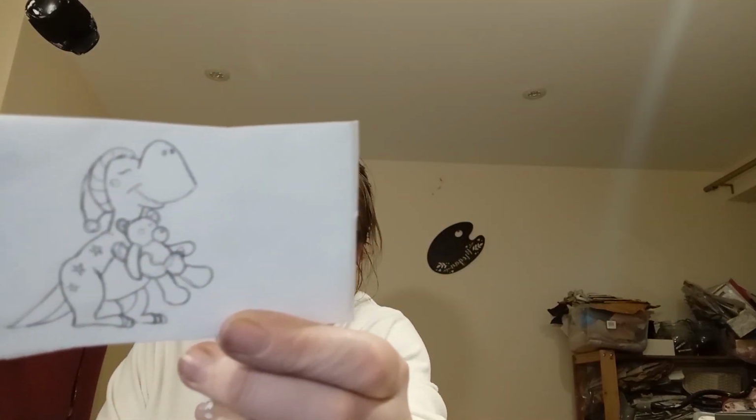I really fancy doing something to do with baubles. I think I'm going to try and draw out or sketch out a couple of baubles. I might start by sketching out my little dino with his teddy bear onto a bauble.